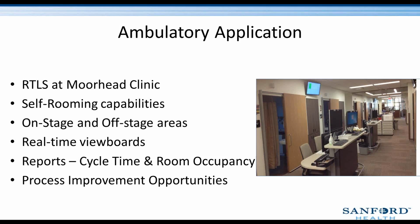When a patient enters the Moorhead Clinic, they check in at the front registration desk and pick up a badge. If they're able to self-room, staff will direct them to the right hallway and they can self-room themselves. That takes place on the on-stage area. So patients do not see any of the off-stage area that you see in this picture, but rather they go directly to their room and can self-room and then go directly to where they will be meeting a provider.